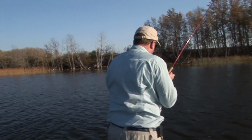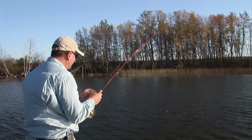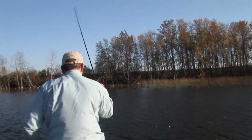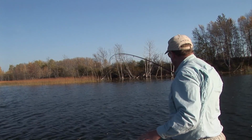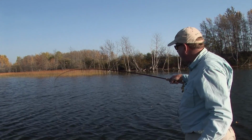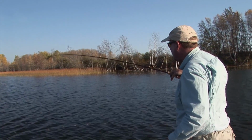And this fish is strong. It's dictating the fight to me right now. And this is the beauty of long rods too that we use in still waters, is we can steer the fish. I can hold this fish out, away from the boat, keep it clear of anchor ropes and other things that may foul and get in the way.